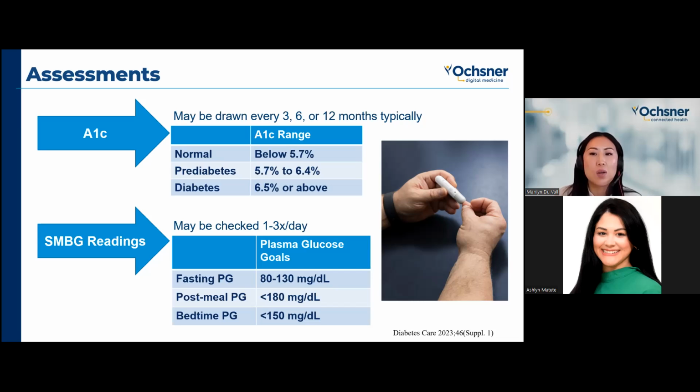This can be checked while fasting or on an empty stomach. It can also be checked 1 to 2 hours after a meal and also at bedtime. And the ideal normal ranges for those times that the blood sugar is checked is listed here on this slide. If your reading, for example, taken 1 to 2 hours after having lunch was 220, that would be considered above goal or out of range.